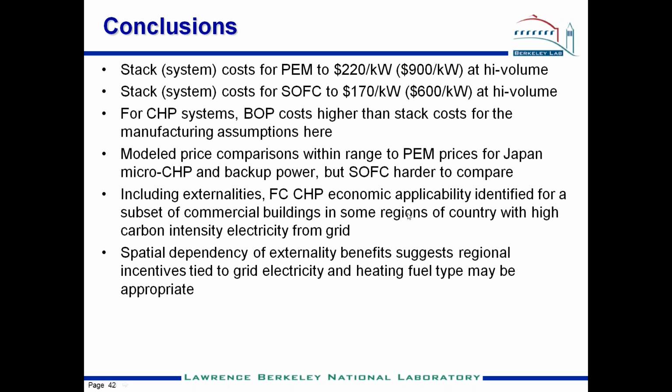And the regions which most benefit are regions of the country with high carbon intensity electricity from the grid, as we've seen, the upper Midwest, as an example. And so this spatial dependency of externality benefits suggests that regional incentives tied to the regional grid electricity carbon intensity and heating fuel types may be appropriate.